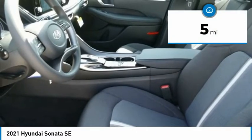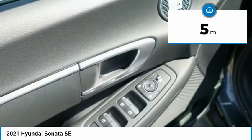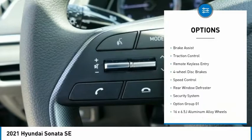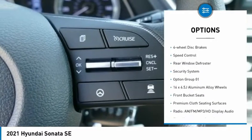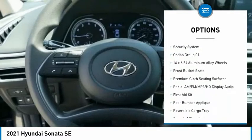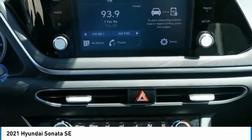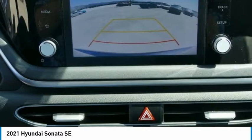This vehicle has less than 100 miles. Here are some of this vehicle's great options: electronic stability control, alloy wheels, wheel locks, brake assist, traction control, remote keyless entry, four-wheel disc brakes, speed control, rear window defroster, security system.